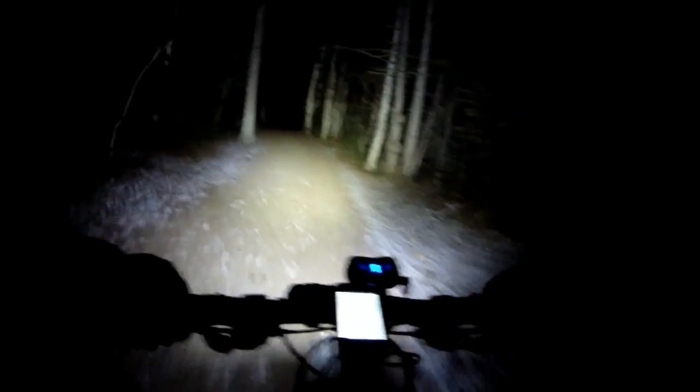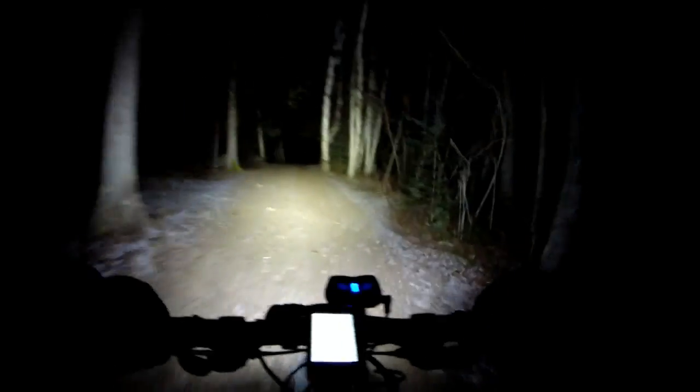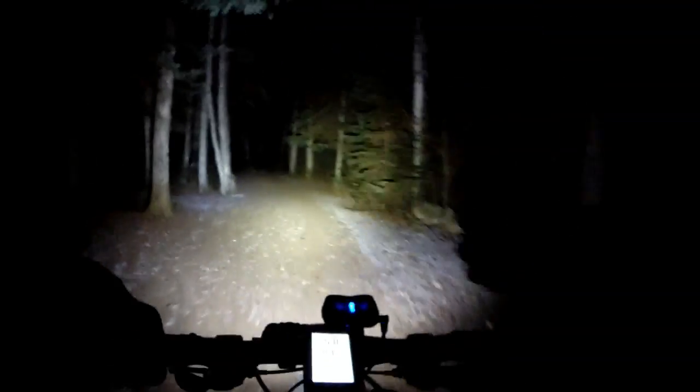I found that I definitely wanted more throw, the light to be thrown further, so that's where the headlamp comes into play. The lens design on it is for throw. It's a narrower beam that has quite a bit of throw, so you can specifically look at specific things.